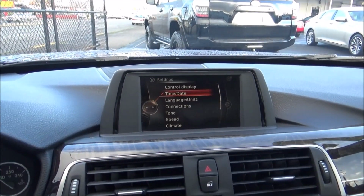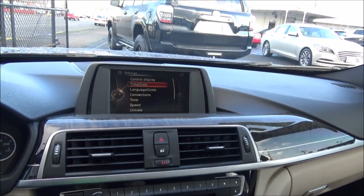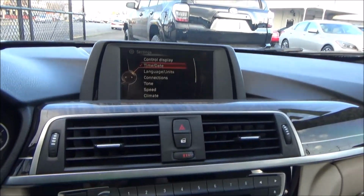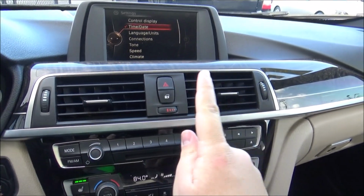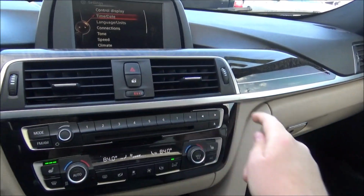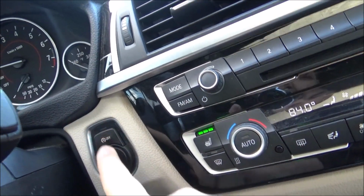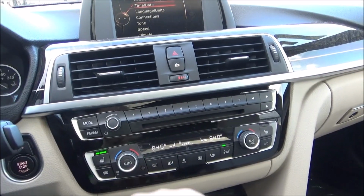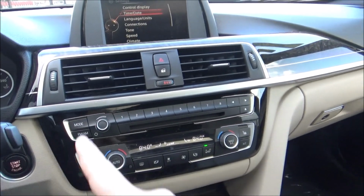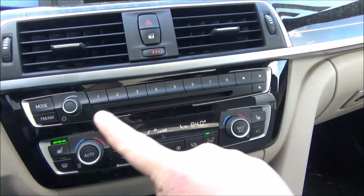Going down the center of the interior, you have the screen for your iDrive infotainment system, which we will go over more in a bit, your central climate vents, your power door lock button, hazard switch. You also have auto stop start. Got your main set of radio controls, volume power knob, presets, seek track, that kind of thing. You also have a CD player.